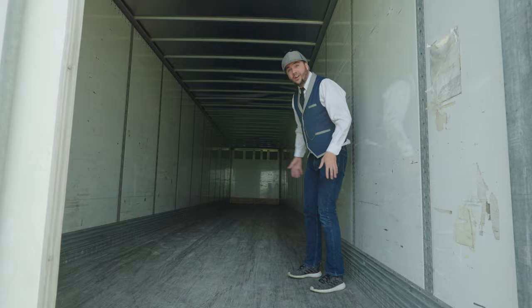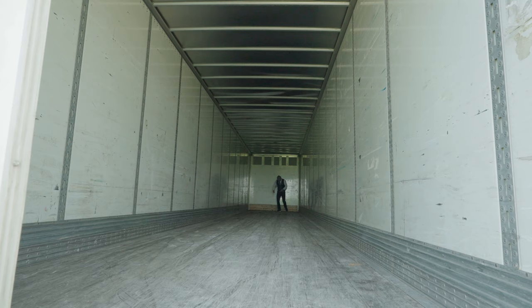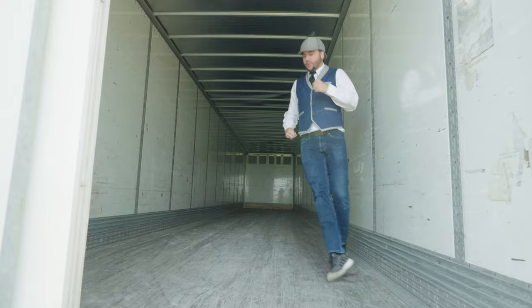Can you see how deep it is? Watch, ready? We can run, run, run, run, all the way back. Look at that. Oh my goodness. Drivers can use this for exercise. They can run up and down. I'm just kidding, they probably don't. But look at this big trailer.